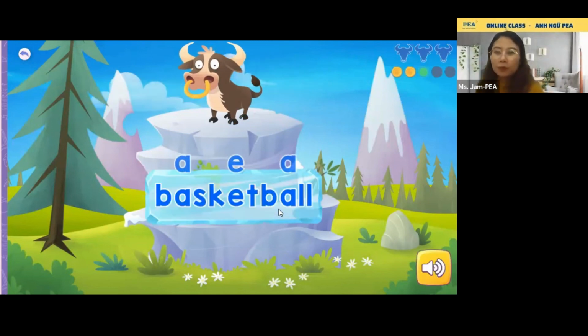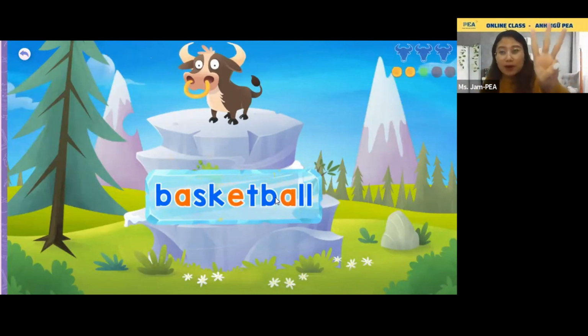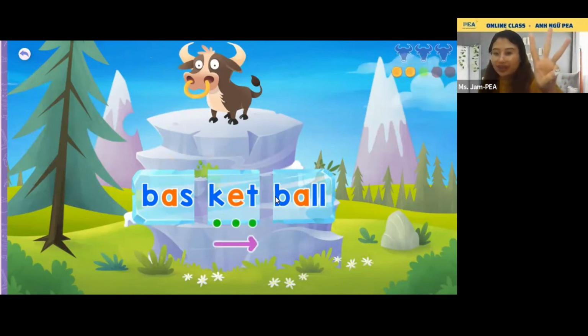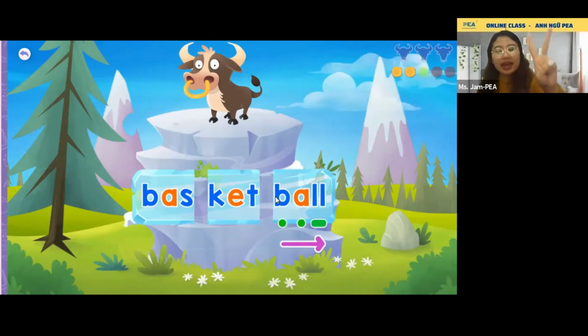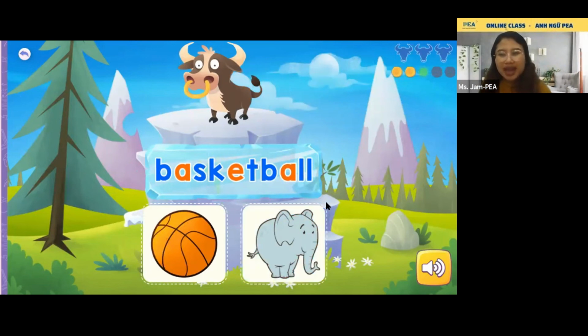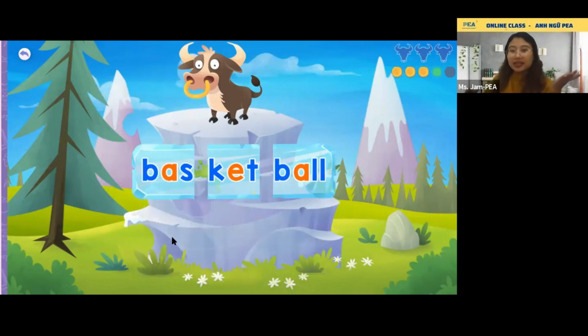Tap on the vowels in this word. What are the vowels? A, E, A. Great. How many syllables? That is a three-syllable word. Read each syllable and then blend them together. Yes, we got three syllables. Bas, ket, ball. Find the picture that matches. Which picture is basketball? One or two? Very good, Jing. Yes, it's number one. Bas, ket, ball. Basketball.